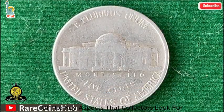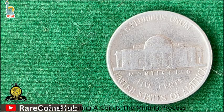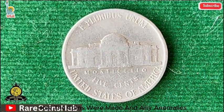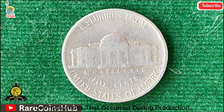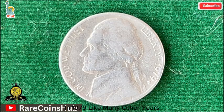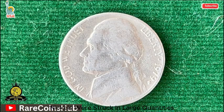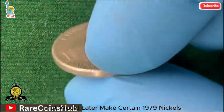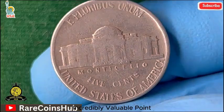One of the key aspects that collectors look for when evaluating a coin is the minting process, how the coins were made and any anomalies or irregularities that occurred during production. In 1979, like many other years, nickels were struck in large quantities, but there were certain error coins and production anomalies that would later make certain 1979 nickels incredibly valuable.